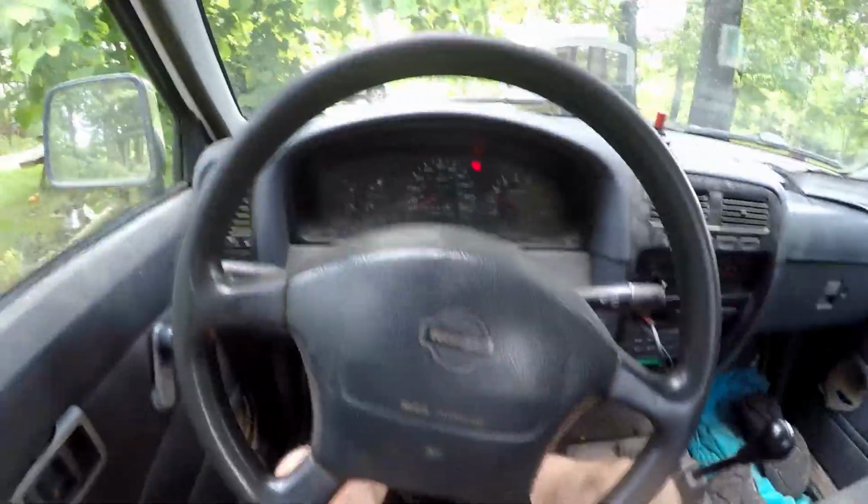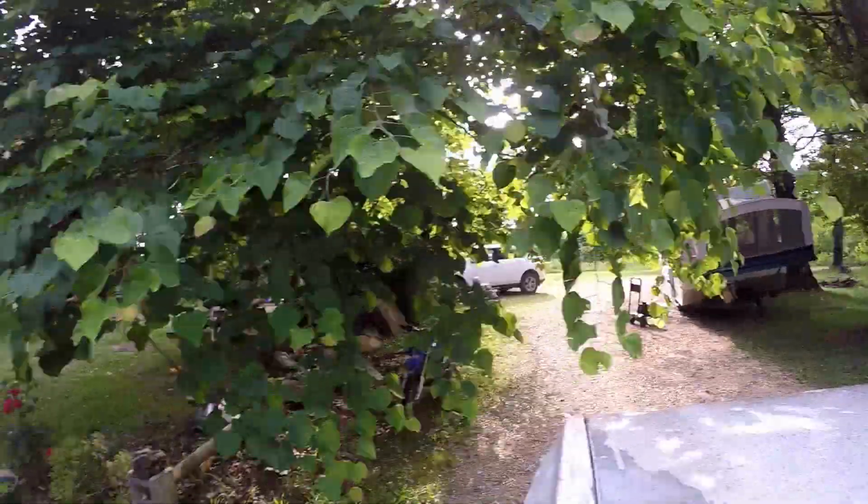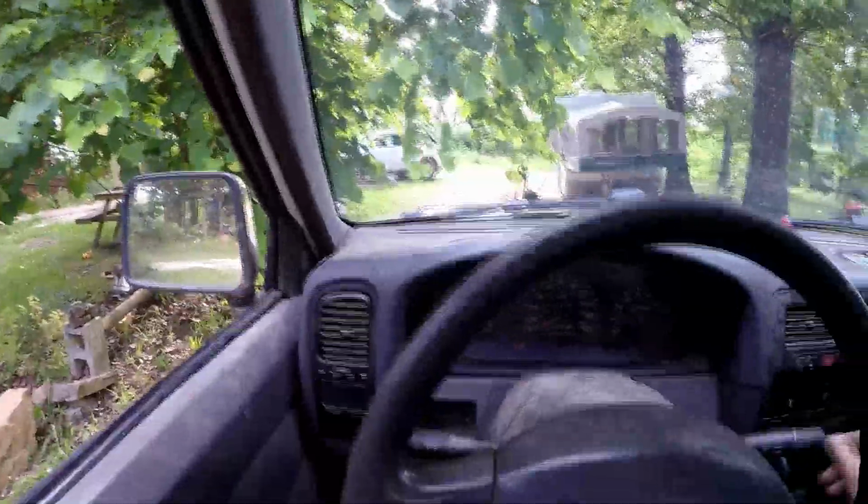Alright, it's time to see if this old truck will make the 30-mile trip to look for my stuff. Alright, that just sounds glorious. Amazing.